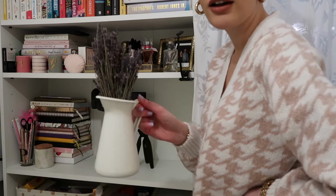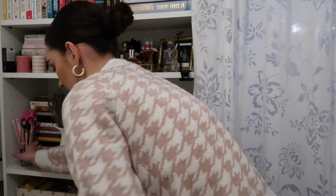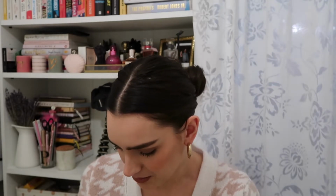And then I've also got this little jar of lavender, which maybe I'll pop on the side instead so that it's a little more out of the way. Honestly, just so much other random beauty stuff there as well. Just things that I reach for quite frequently, so I don't really want them in my drawers and I just have them here so they are easy for me to grab. But I am going to try and be good and pop these away into their respective drawers.